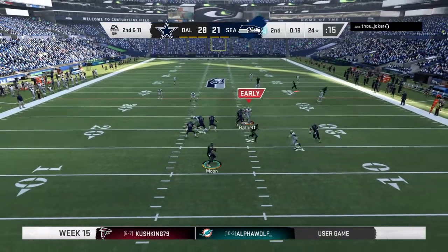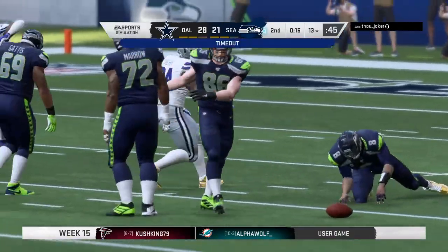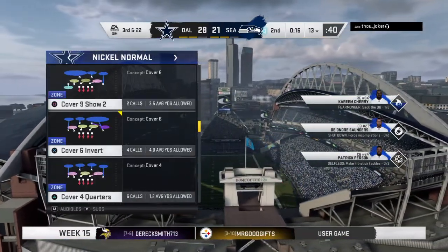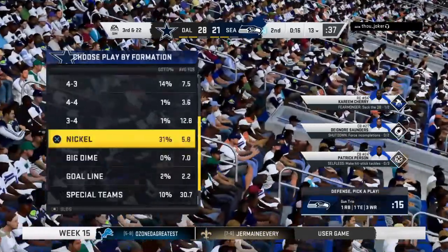Second down, here's Moon. And he will go down, a Cowboys sack. Now the Cowboys going to burn the first of their timeouts as they stop it with 16 seconds to go in half number one.